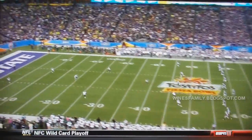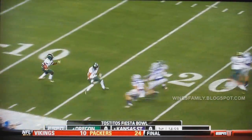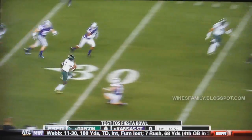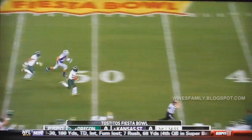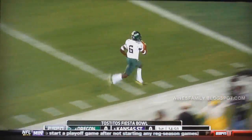Cancelli has us underway. At the 6-yard line, DeAnthony Thomas. Thomas already got a crease. There he goes, and there he goes. He's gone. 94 yards on the opening play. Touchdown.